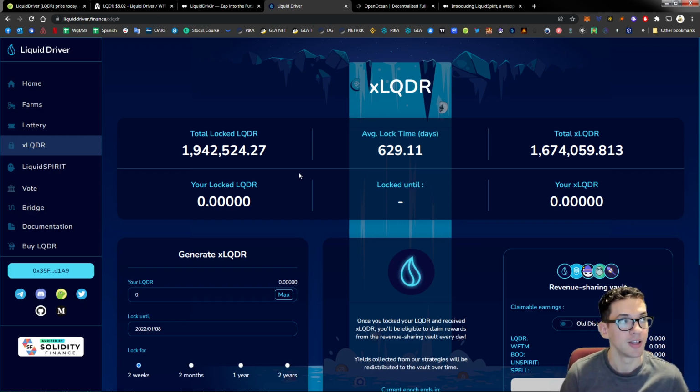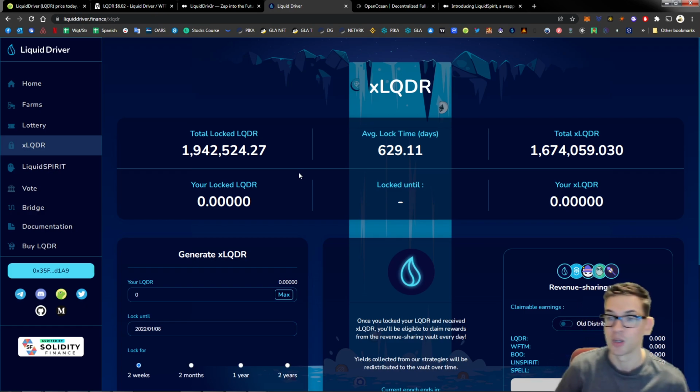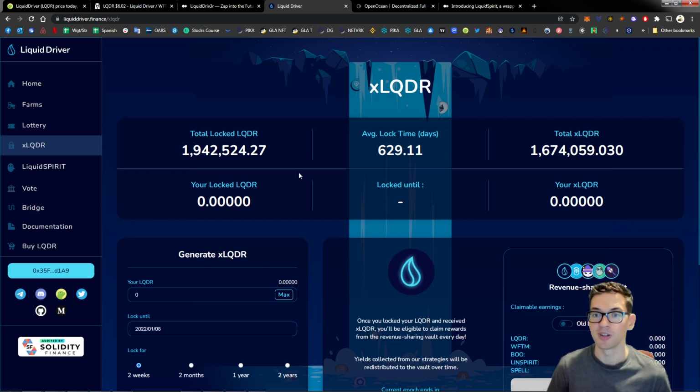I also think that this bull run has been extended, so that's why I got in and I put like all my funds in that I want to put in for Liquid Driver right now, and I'm just going to hopefully get those daily rewards and it makes up for that, and hopefully I come into even like mega profits. We will see. What else?